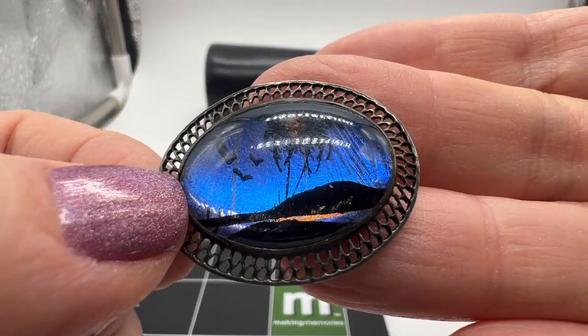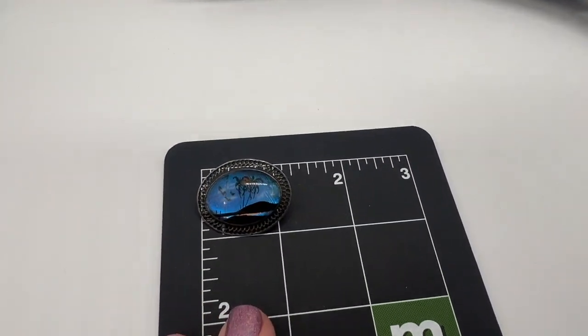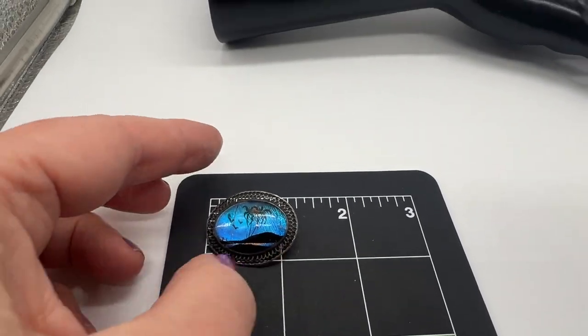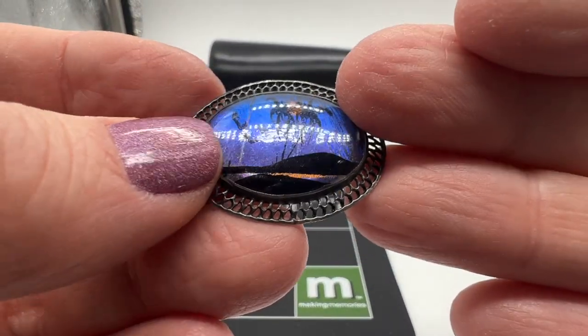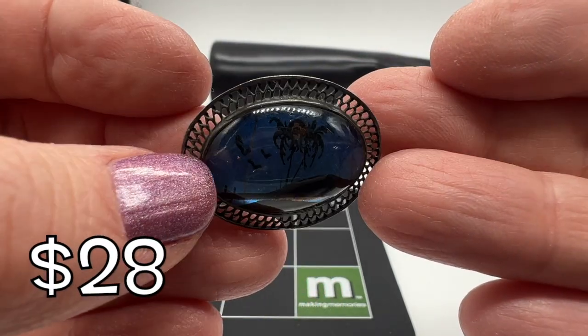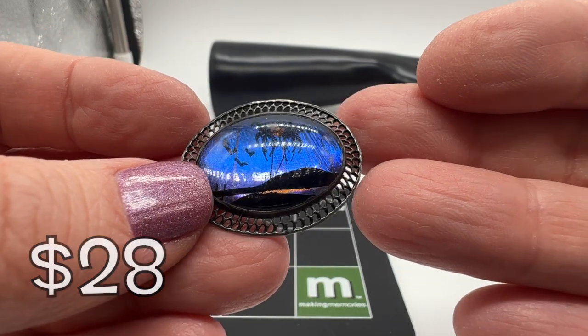It's so bright. Take a look at the size. About 1.25 inches or so, sterling silver. This is reverse painted, curved glass, and then that glorious Morpho butterfly wing in the background.